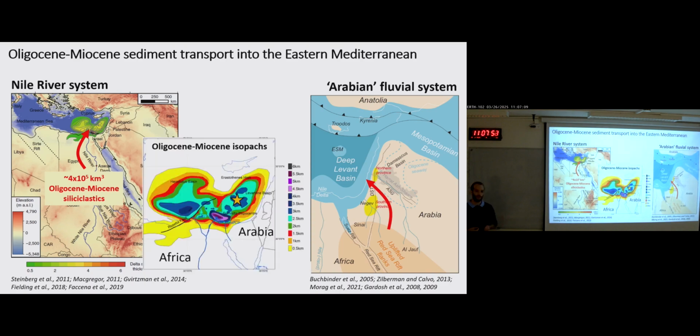However, the southward thickening of the Oligocene and Miocene isopachs within the Levant Basin towards the Nile Delta favored the Nile as the main sediment supplier to the Levant Basin, to the Eastern Mediterranean from its southern parts.